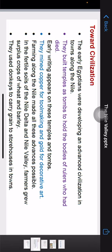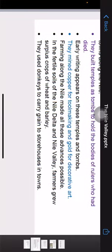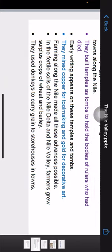The early Egyptians were developing an advanced civilization in towns along the Nile, so they built temples and tombs to hold the bodies of the rulers who had died. Early writing appears on these temples and tombs. They mined copper for tool making and gold for decorative art. So the farming along the Nile made all these advances possible.